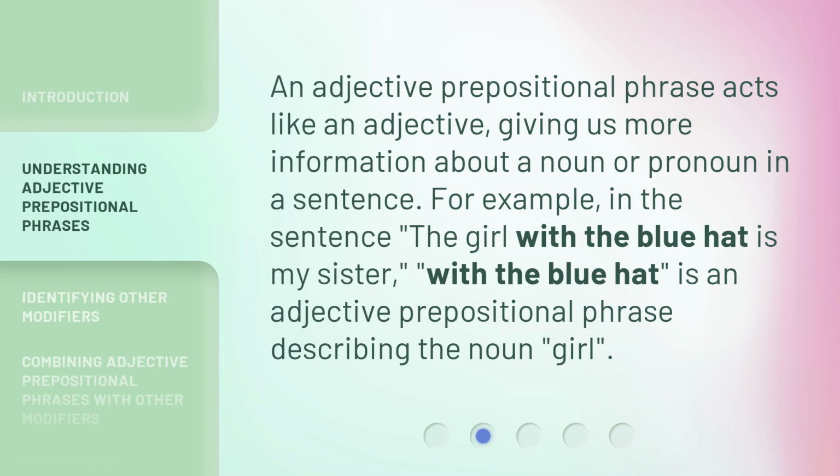An adjective prepositional phrase acts like an adjective, giving us more information about a noun or pronoun in a sentence. For example, in the sentence, "The girl with the blue hat is my sister," with the blue hat is an adjective prepositional phrase describing the noun, girl.